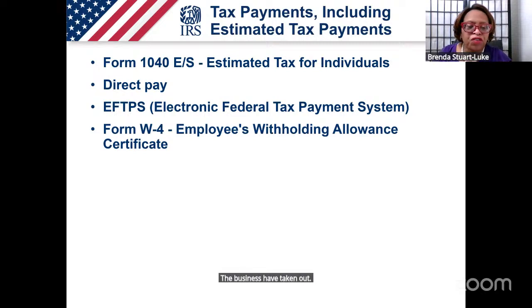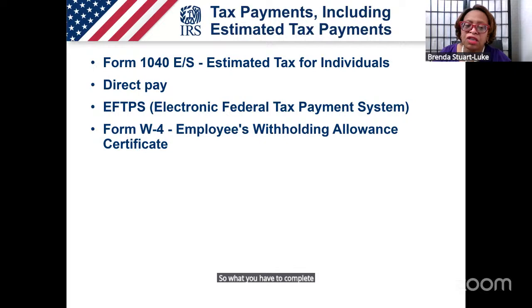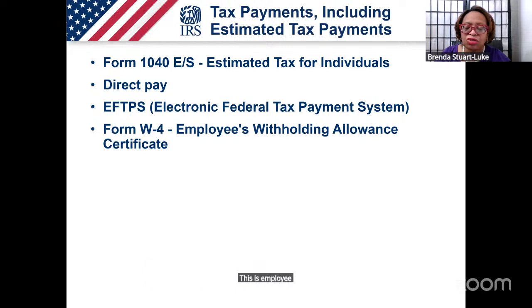Whereas if you're self employed, you're responsible for your taxes. So what you have to complete is 1040 estimated tax payments, and that is made every quarter. And what you can do is make these payments through Direct Pay, or you can use EFTPS, which is the Electronic Federal Tax Payment System. And also, you can complete a W-4. This is the Employee Withholding Allowance Certificate.